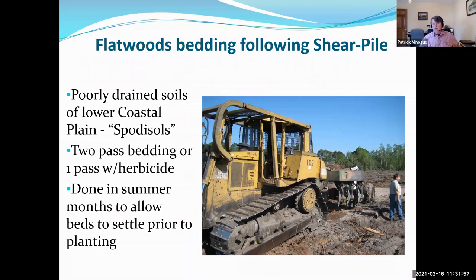Okay, in the flatwoods, machinery, big equipment. Here is a shot of the Savannah plow. We do a lot where we do one pass or two passes for bedding in the coastal plain. These are fairly poorly drained soils, Spodosols. They're characterized by an organic layer. And one thing that's happened in the last couple decades is, instead of doing two bedding passes, in a lot of places we can just do one pass and then do a band treatment of herbicide, pre-plant site prep herbicide, right over the top. And I want to talk about that for those that are working in the coastal plain. This is done during the summertime to allow the beds to settle prior to planting.